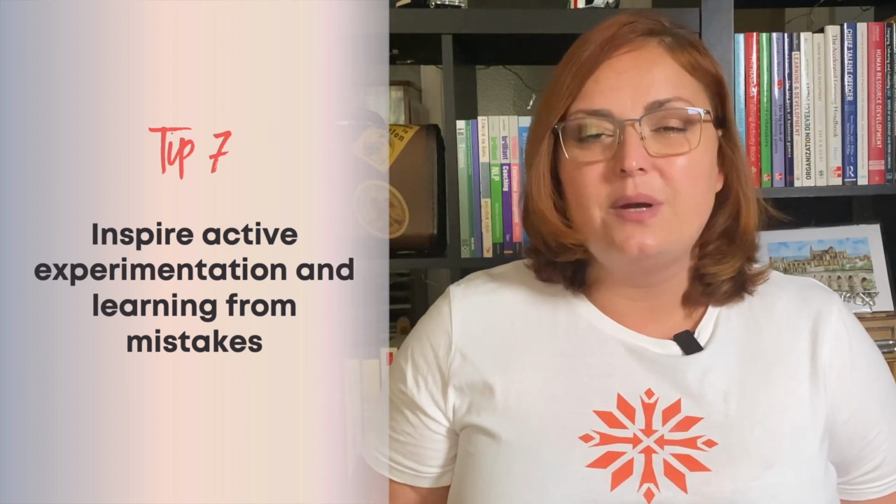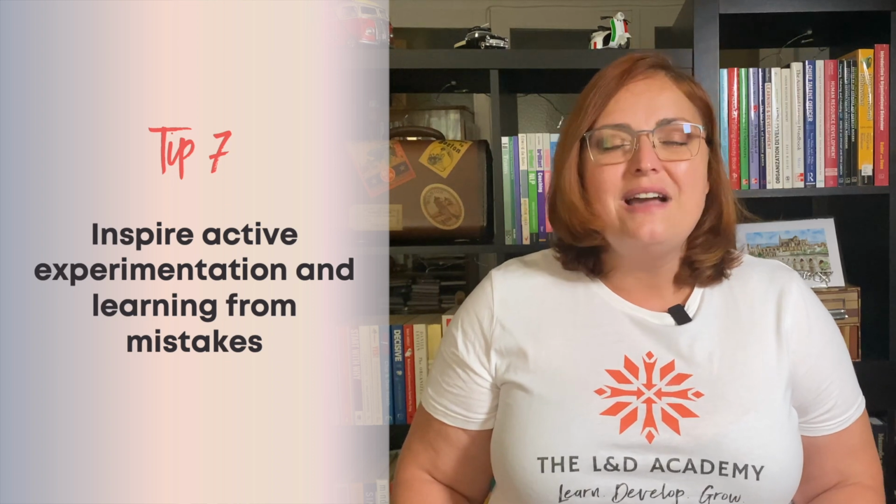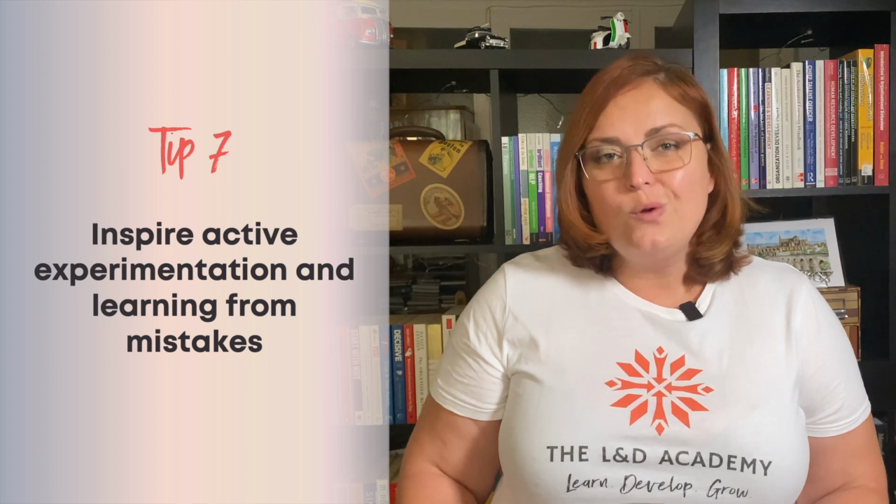Feedback is important, but unless we're encouraged to freely experiment and make as many mistakes as possible, then we're not really learning. We're just going with the flow. And this is where managers need to be heavily involved and to act as role models to empower their teams to try new things and learn from their errors.